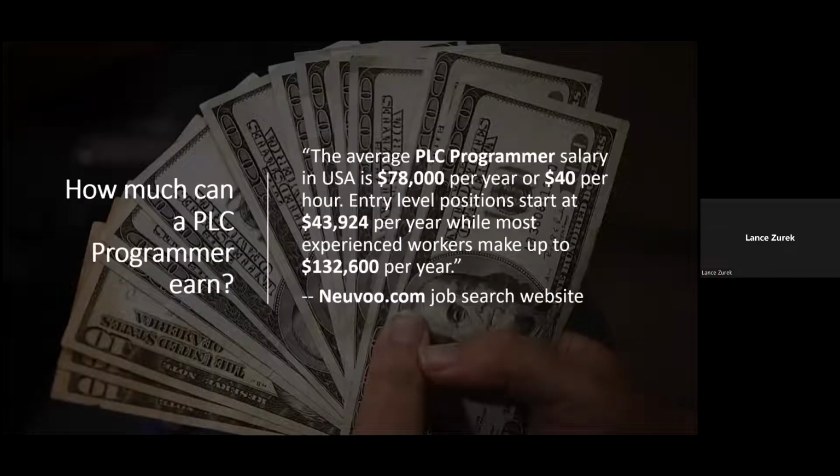Now, to get a clear idea of just how highly prized these programming skills are, here are some salary figures for PLC programmers as quoted from job search website nuvu.com. Quote, the average PLC programmer salary in the USA is $78,000 per year or $40 per hour. Entry-level positions start at $43,924 per year, while most experienced workers make up to $132,600 per year, end quote.